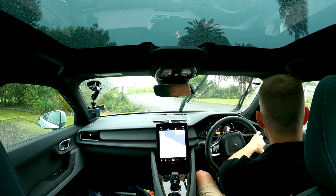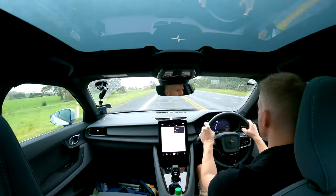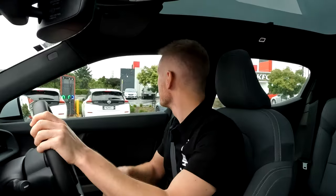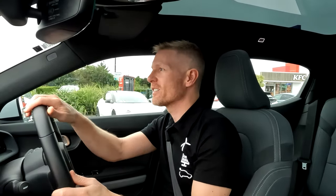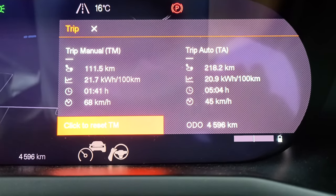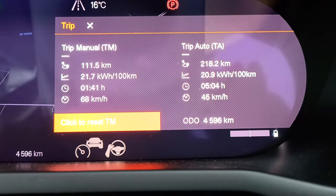To save your sanity, I'll time-lapse that footage as well, which meant before long I had a total of 112 k's under my belt with no load attached, so now it's time for the pre-test total. Total time, 1 hour 41 minutes. Consumption, 21.7 kilowatt hours per 100 k's. Total distance, 112 kilometers. Okay, there we have it. That's our benchmark. That's our test base to go from there.